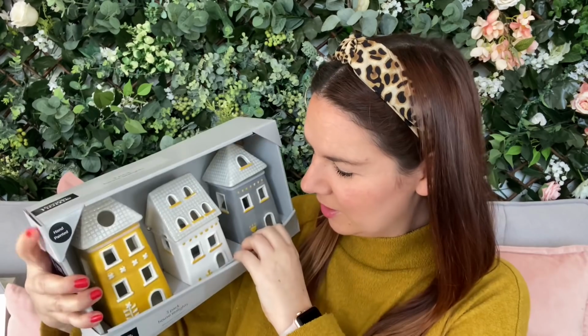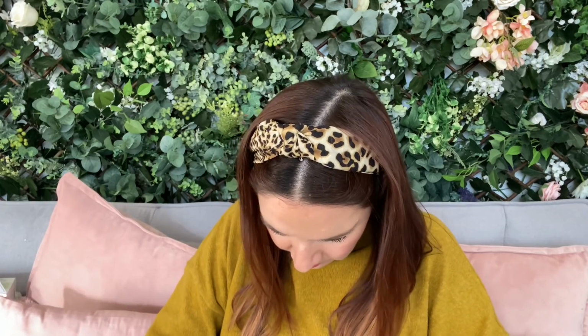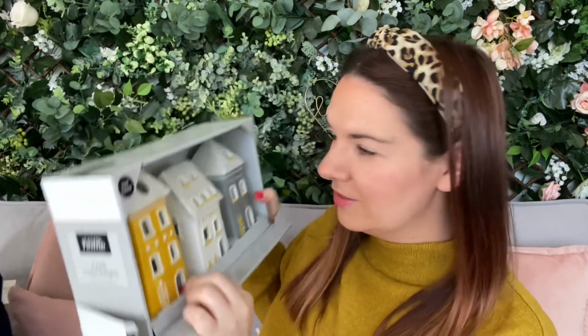Really cute. So I'll just open this up at the bottom so you can see it. Three little cute, so sweet. Hello, how are you? Hello. Three little houses for £12. And then I think the candle just goes in at the back. There's a little thing in the back for tea light holders.